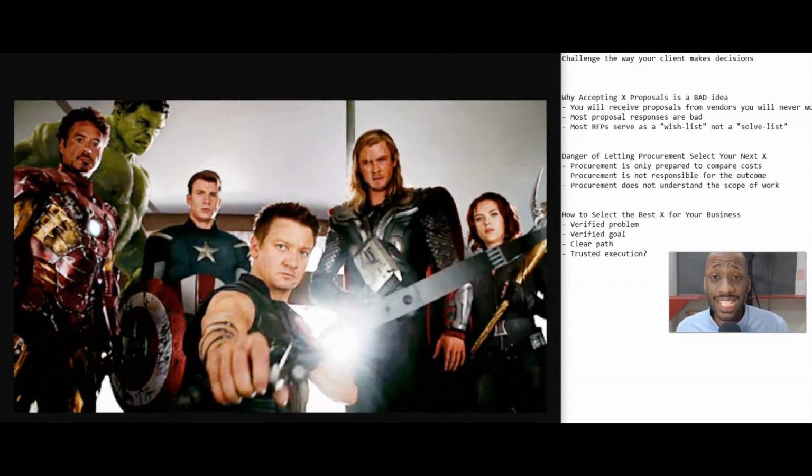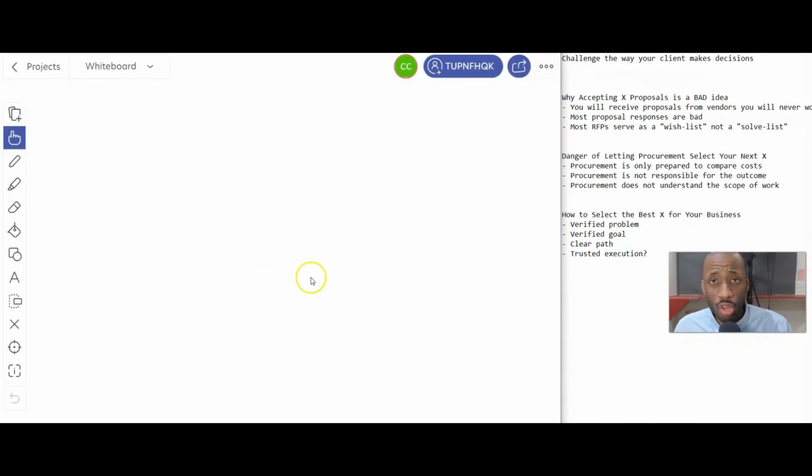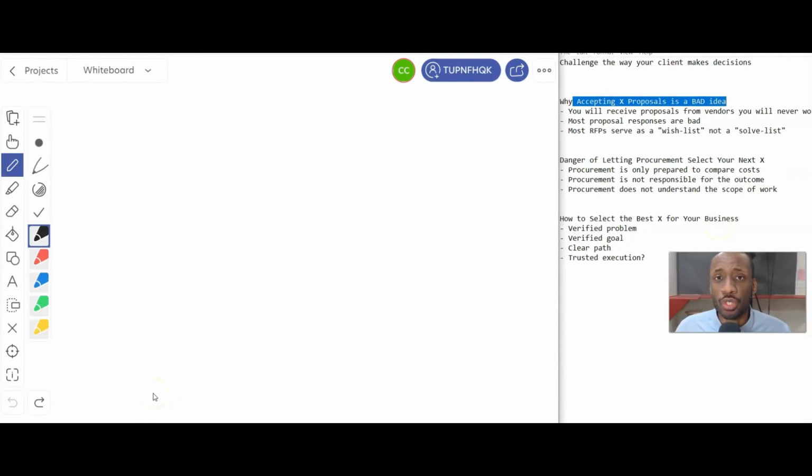So let's look at content format number 1. There should be a piece of content on your website that articulates why accepting proposals is a bad idea. Let's explain how we know that's true. In our gut, we know it's true, but let's see it as a process so we can better articulate where it breaks down. So in your client's world, right?